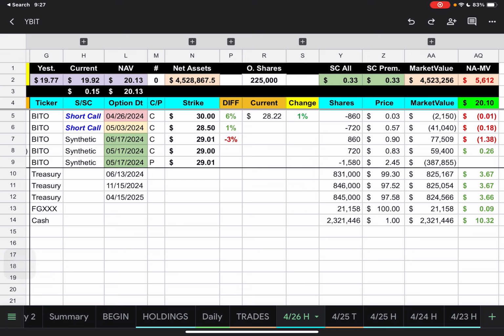But we will see, and let's go over the fact that we're 3% underneath our synthetic. I forget that if you're new to options, in this case, you're wanting the share price to stay between the synthetic and short call. So you want it to be above the synthetic strike price, but you want it to be below the short call strike price.